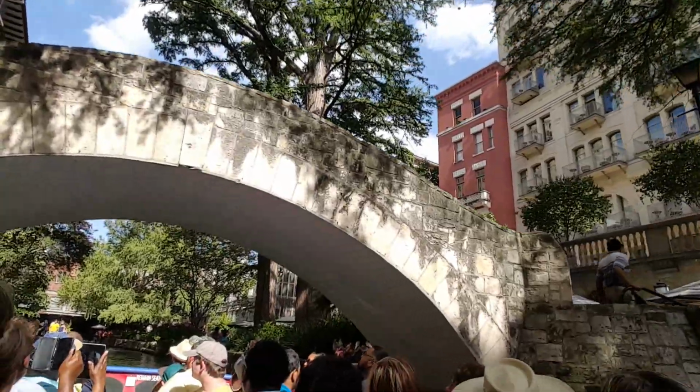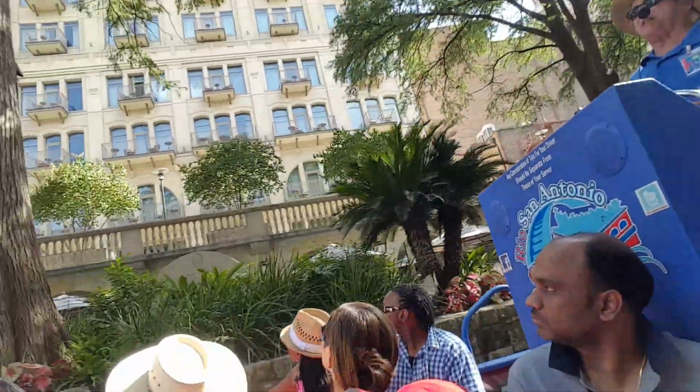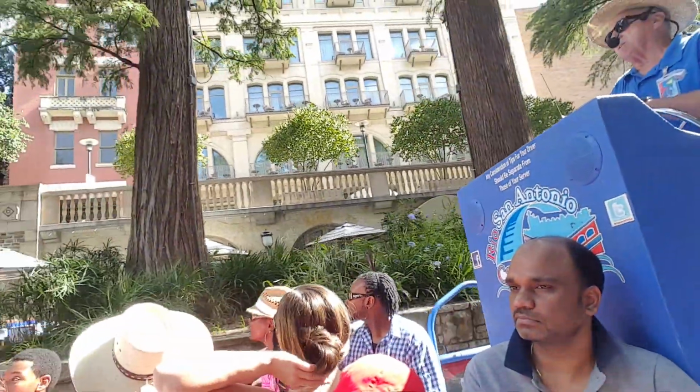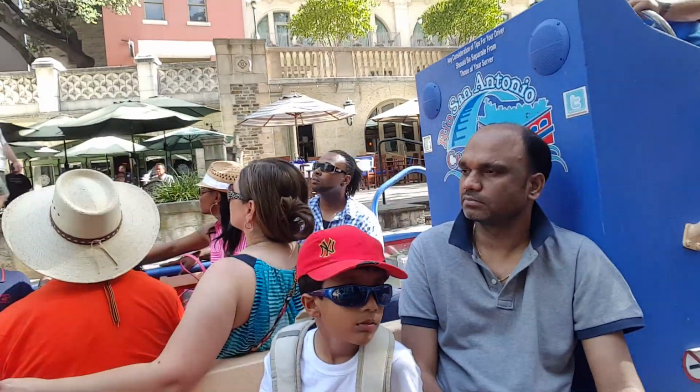If you look up to my right, the yellow and the red building is the Macara Hotel and Spa. Between 1901 and 1923, it was the site of the L. Frank Saddlery Company, manufacturers of leather horse saddles and harnesses. Today, samples of their products are on display in the hotel's lobby.